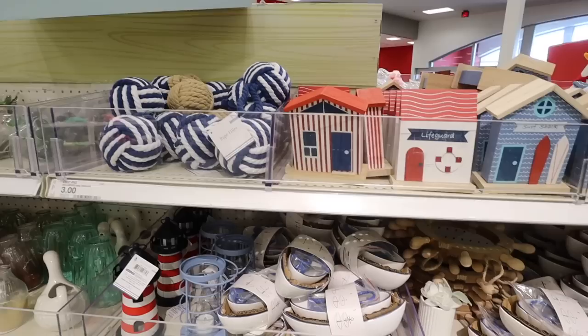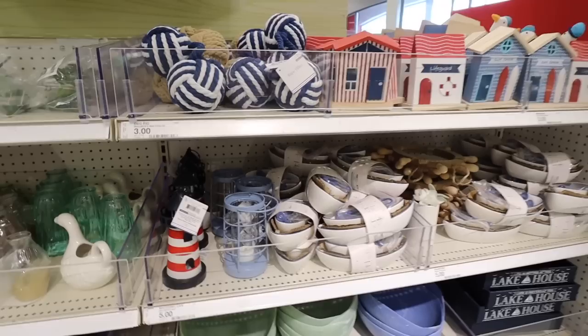A lot of these items would work as 4th of July decor if you're wanting to decorate for the 4th of July or for Memorial Day. A lot of these summer items would work perfectly, and they're really well priced. So that is what is going on over in the dollar spot. We're gonna head into the home decor section now. There's a ton of new stuff over in the home decor section.